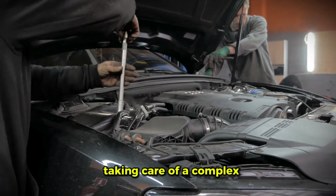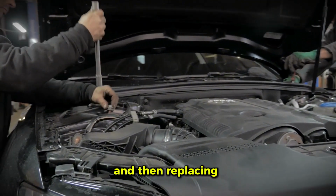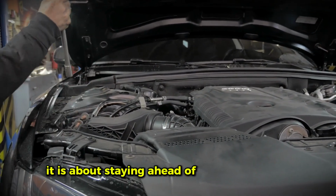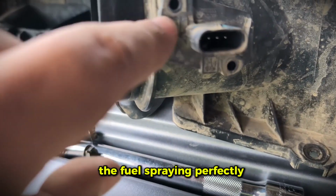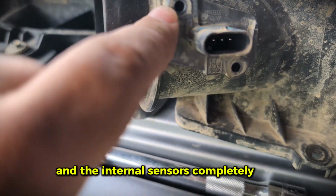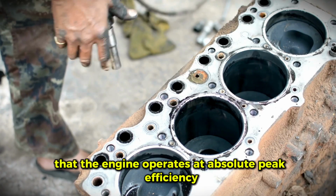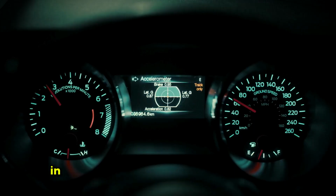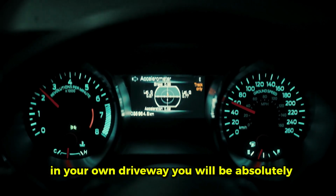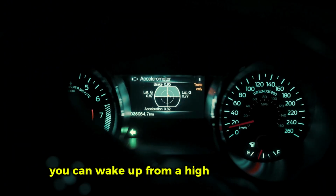Taking care of a complex modern vehicle is not about waiting for something to completely shatter and then replacing it. It is about staying ahead of the wear and tear. By keeping the air flowing freely, the fuel spraying perfectly, and the internal sensors completely clean, you are guaranteeing that the engine operates at absolute peak efficiency. Try knocking out a few of these simple maintenance tasks this weekend in your own driveway. You will be absolutely amazed at how much hidden horsepower and smoothness you can wake up from a high-mileage motor.